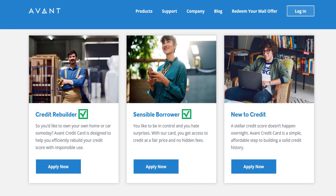The card is also meant for what we call sensible borrowers. In other words, you love budgeting. You are in control. You love to plan things. You hate surprises when it comes to budgeting. You know exactly how much you're going to spend next month, next week, and whatnot. So this card will allow you to do this kind of stuff because Avant has tools and resources to help you plan, to help you build credit and whatnot.